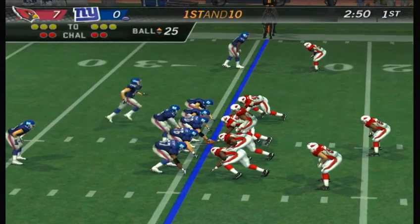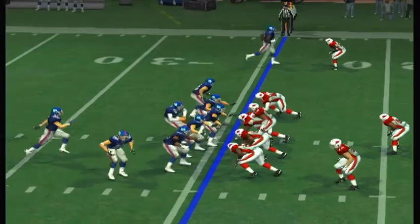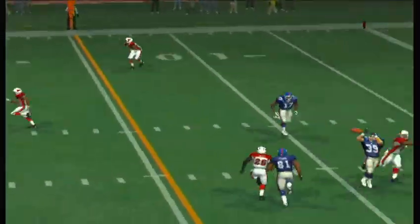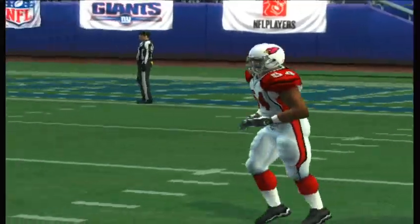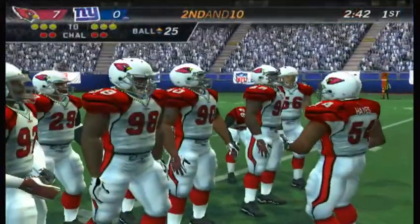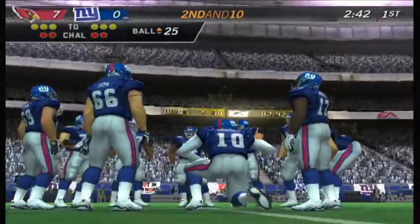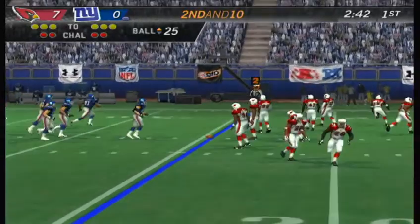The Cardinals line up in a 4-3. Fakes the throw. Throws it. And he makes no, he can't hold it in. All he can do is look at his hands and wonder what the heck happened. Eighth play of this drive. Ball on the 25-yard line.